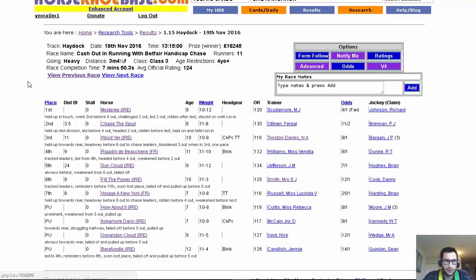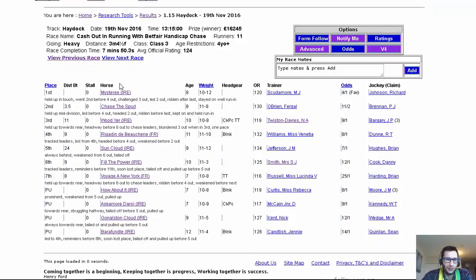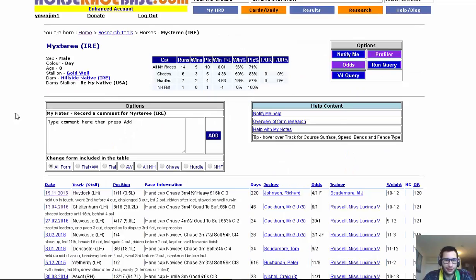Let's fly through. Yes, the quarter past, the 1:15. What an awful race to watch for anyone who backed Askimore Darcy, who's possibly still running, and Suncloud, who's definitely still plodding on at the same place. He might have won or crossed the line by now. What should we say about this? So, Mystery. I might just have a look, actually.